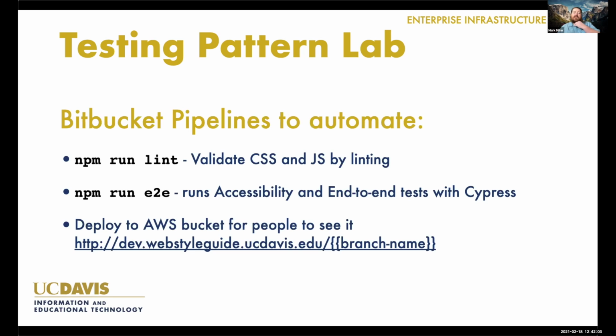This is where we get into Cypress. The first thing we do is run our linting to validate all of our CSS and JavaScript, and then we run Cypress. In addition to that, we also run accessibility tests as part of Cypress. Being part of a university, and hopefully everybody would try to keep things as accessible as possible, it's especially a big part of our university culture. So we run accessibility tests, make sure things like color contrasts are correct and all that sort of stuff.